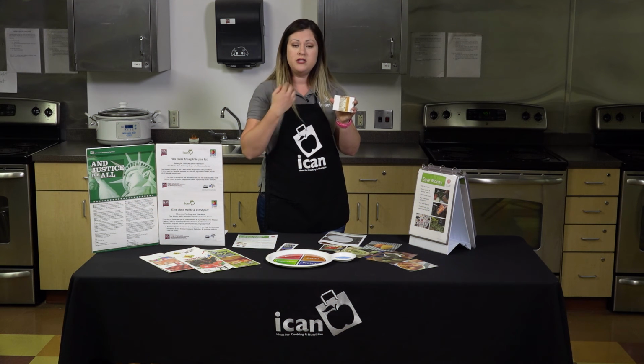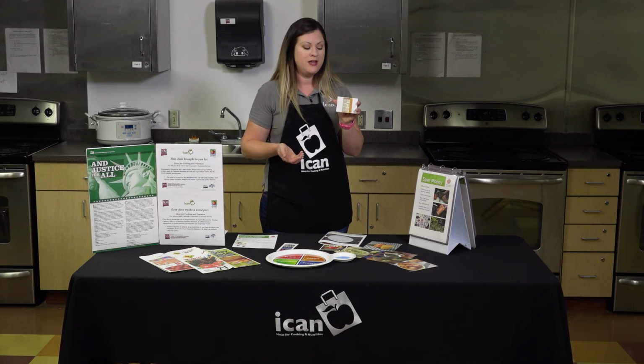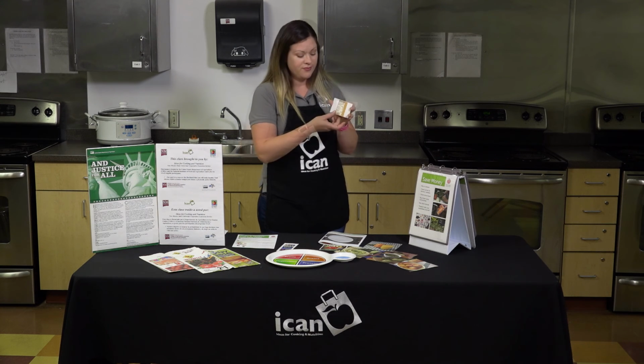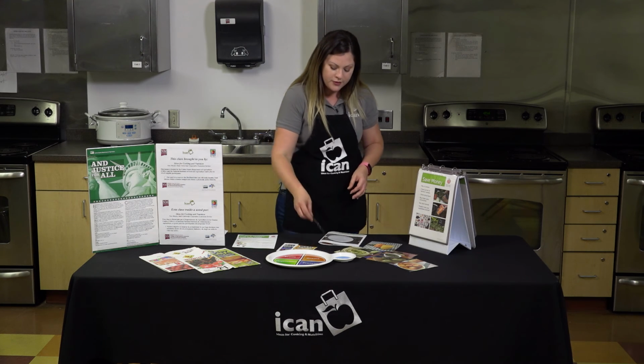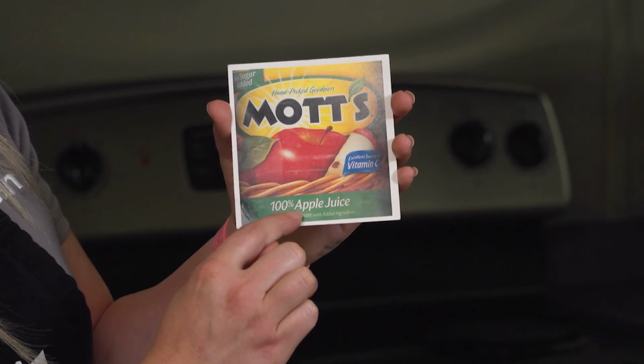A lot of times we see juice labels that say 100% vitamin C. And yes, that may be that it has 100% vitamin C, but it doesn't necessarily mean that it's 100% juice. There are a lot of juices that can contain as low as 2% juice, but still have 100% vitamin C for the flavoring or for the acidic part of the juice. I have one more example here of apple juice, and it does tell us right in front 100% apple juice.